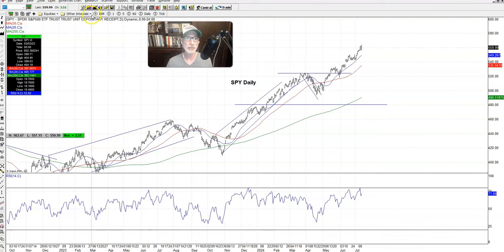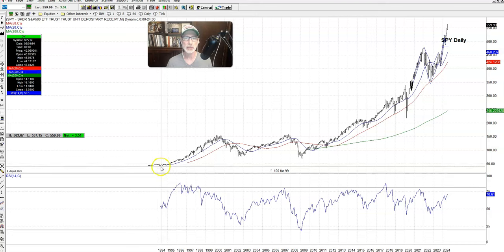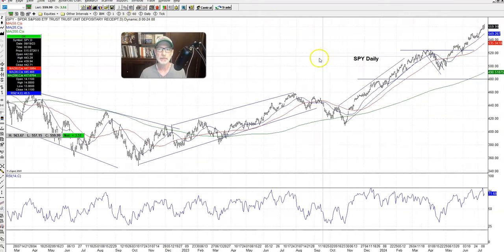And we can even confirm that. We'll go look at the monthly chart. So this is the monthly chart of the S&P 500. You can see the market's just been going up. And my numbers go back to the early 1990s. Up, up, up, up, up. So you can see right here, so far in July 2024, all-time new highs. So let's go back to the daily chart here.